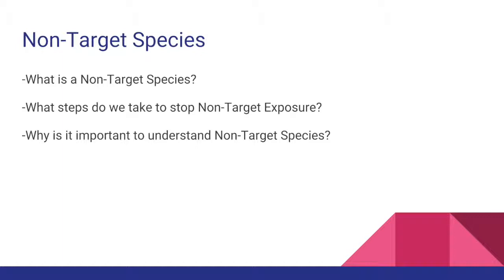It's important to also know that non-target exposure is different than second-hand exposure. Second-hand exposure would be a mouse eats a bait, an owl eats a mouse. Well, what we targeted was correct. We targeted the mouse, the mouse ate it, that was correct. And then the owl ate the mouse, that's second-hand. Does that make sense? If you got questions about that, let me know.